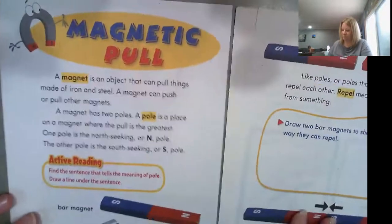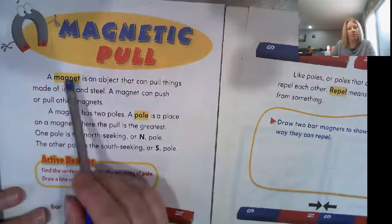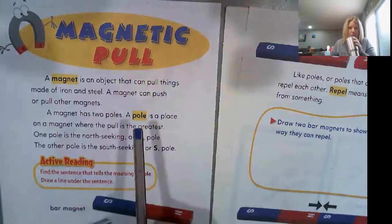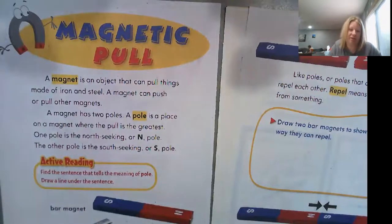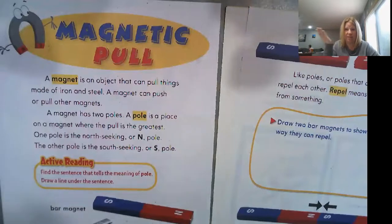All right. First page talks about magnetic pull. A magnet is an object that can pull things made of iron and steel. A magnet can push or pull other magnets. A magnet has 2 poles. A pole is a place on a magnet where the pull is the greatest. One pole is the north-seeking, or N pole, so N stands for north, and the other pole is the south-seeking, or S pole, and S means south.